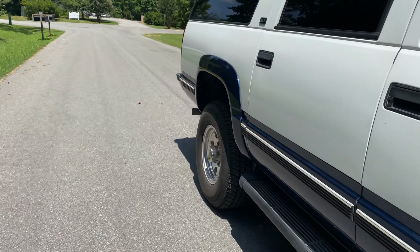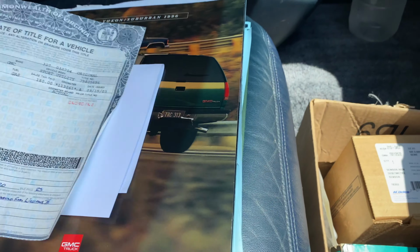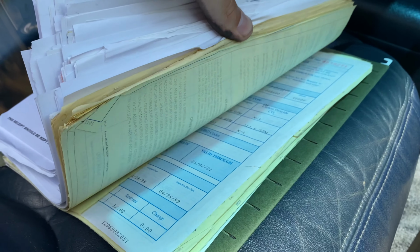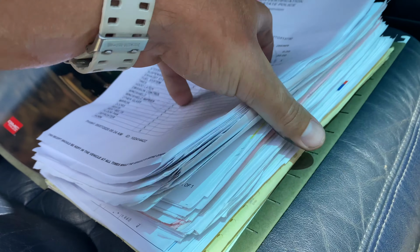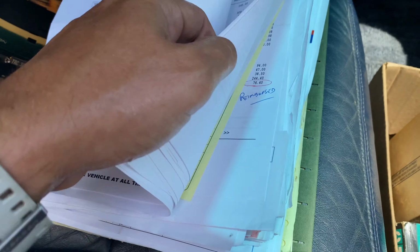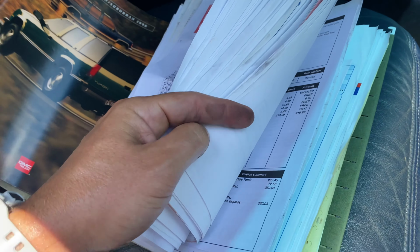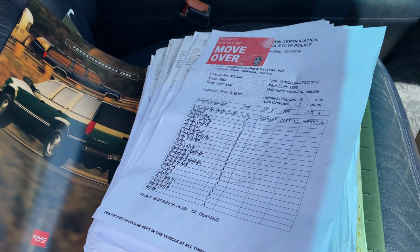We just got this truck in today, guys, so we're going to do a ton of stuff to it. But just to give you an idea of what we're looking at here, literally service records since day one of ownership. There's got to be 150 plus records in here, and these are lengthy records. $500, $1,200, $2,500, $1,300, $700. They go on and on and on.